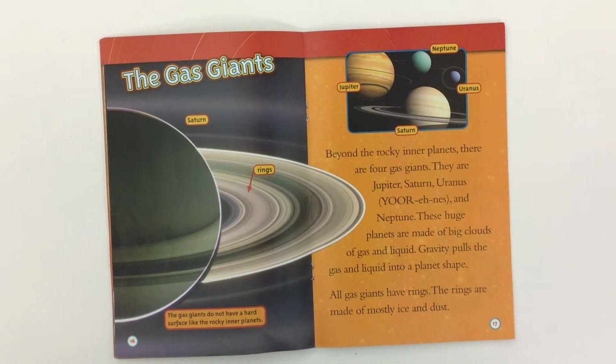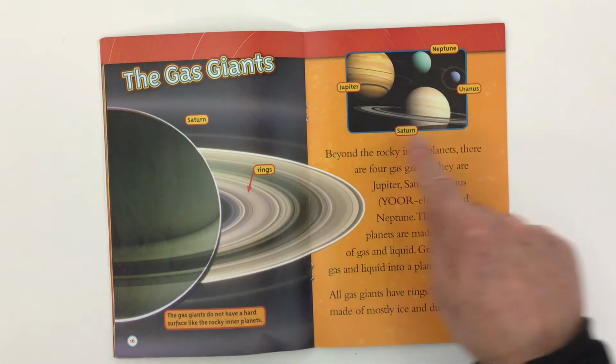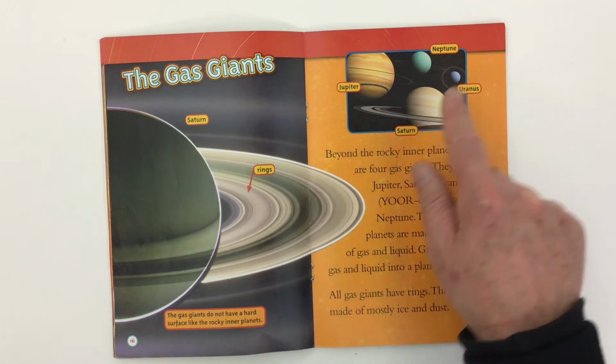The gas giants. Beyond the rocky inner planets, there are 4 gas giants. They are Jupiter, Saturn, Uranus, and Neptune. These huge planets are made of big clouds of gas and liquid. Gravity pulls the gas and liquid into a planet shape. All gas giants have rings. These rings are made of mostly ice and dust. The gas giants do not have a hard surface like the rocky inner planets. Here's Saturn with its rings. These are the gas planets, Jupiter, Saturn, Uranus, and Neptune.